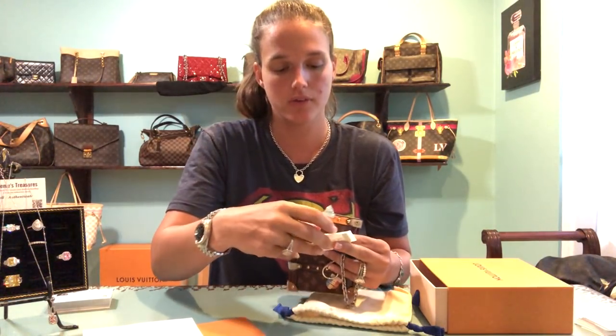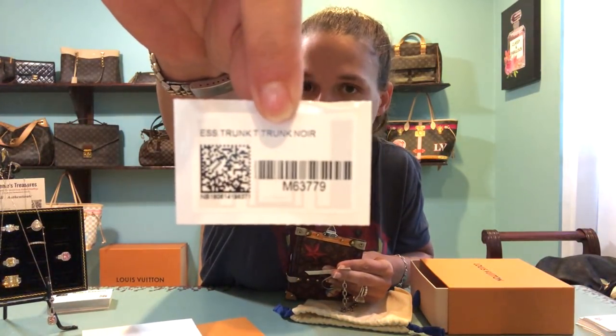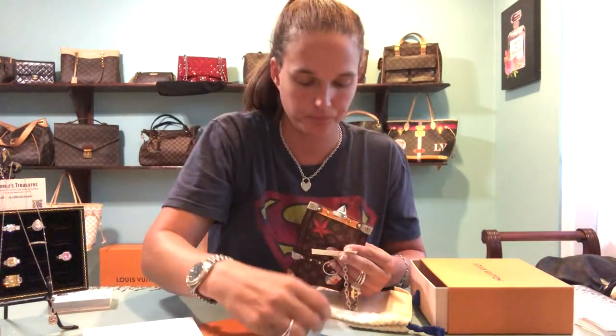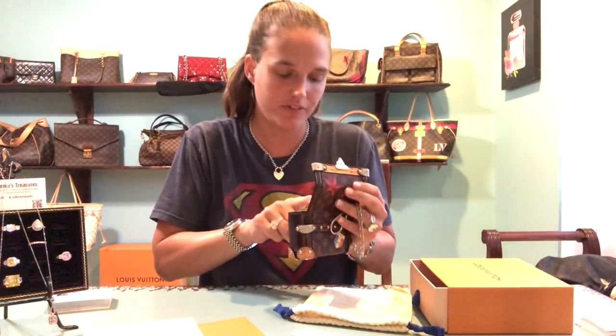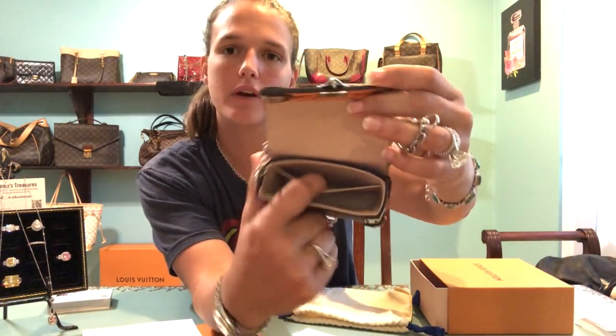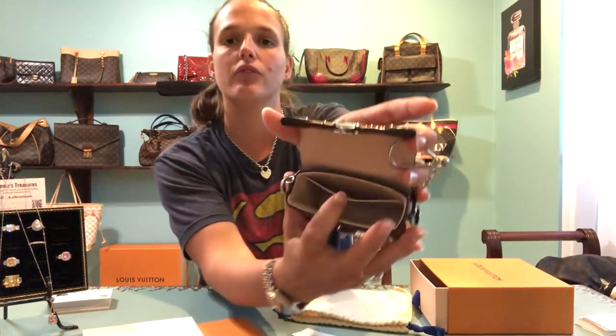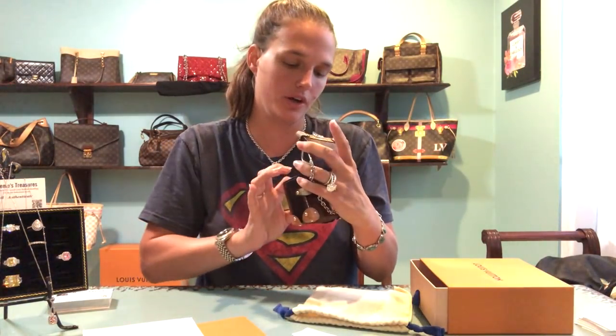Let me show you all the tags. There you go. So here's the SKU number right there, the model number. And then of course it just comes with a regular little tag like that. So it does have the little pocket in there. I'm guessing that little pocket would hold a credit card. Yes, it will. It's big enough. So that little pocket will hold a credit card.